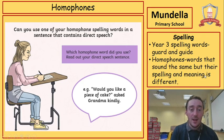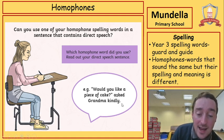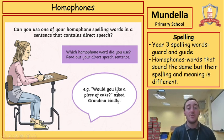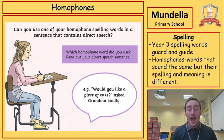Good. Now, can you use one of your homophone spelling words in a sentence that contains direct speech? Now, what's direct speech, I hear you ask? Well, let's have a look at this example here. It's got speech marks, punctuation, it starts with a capital letter and ends with a full stop. And this is the example that we have here. I wonder if you can write some direct speech which has that punctuation and everything that you would need. Pause the video now and see if you can use a homophone in that direct speech.